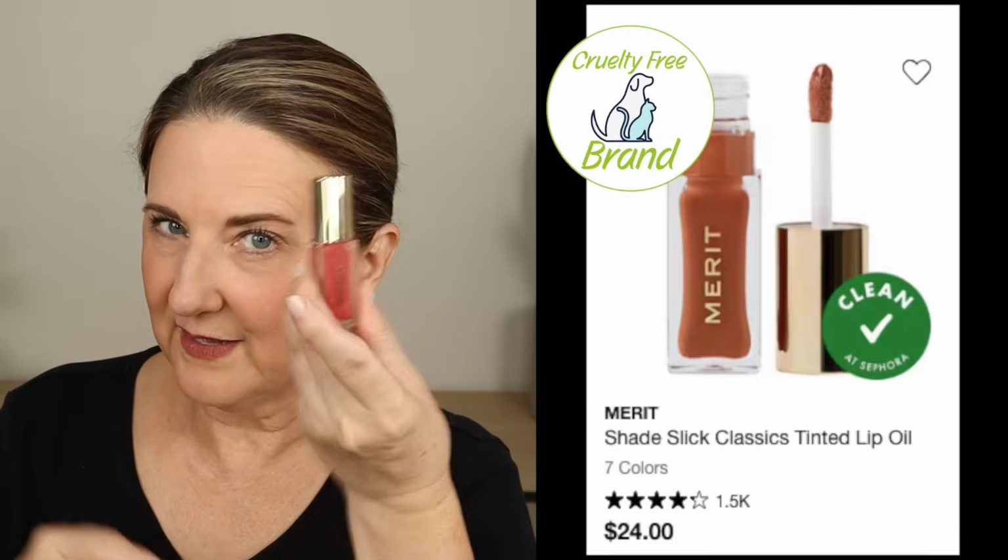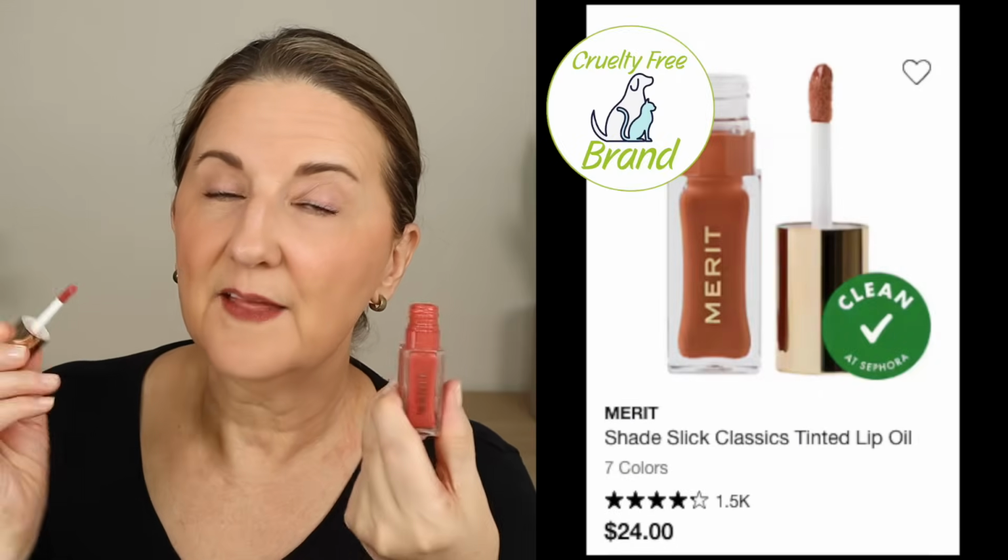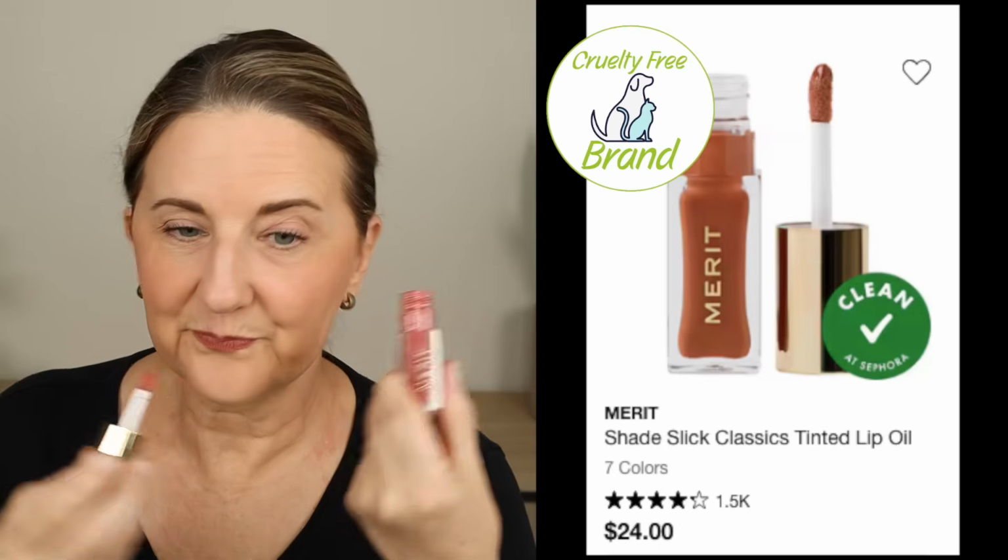And my absolute favorite over is Merit lip oil. I'm sorry, there's no lip oil that compares to this lip oil. If you haven't tried it, try it. It's so good. I think this is America. Yeah, America. So good.